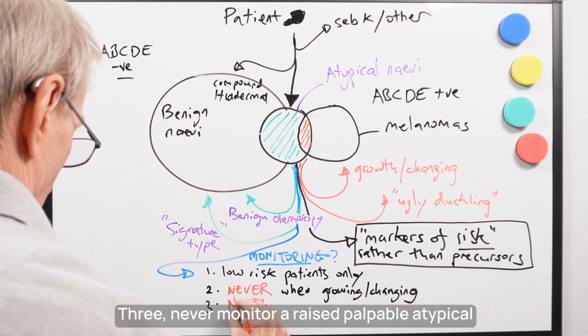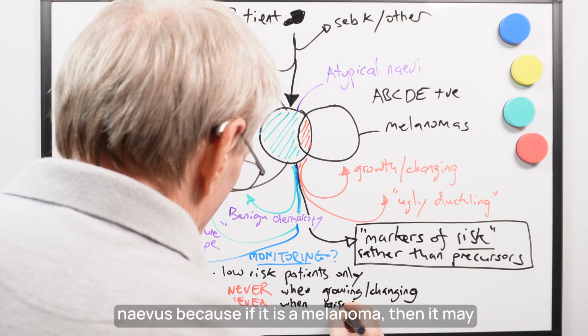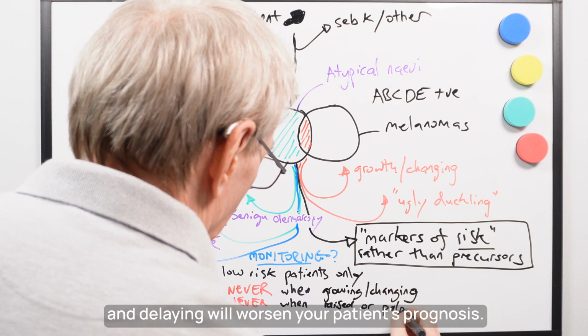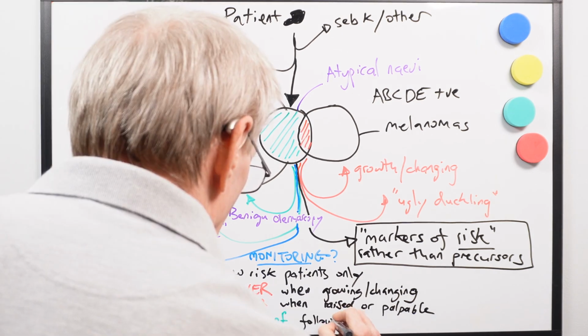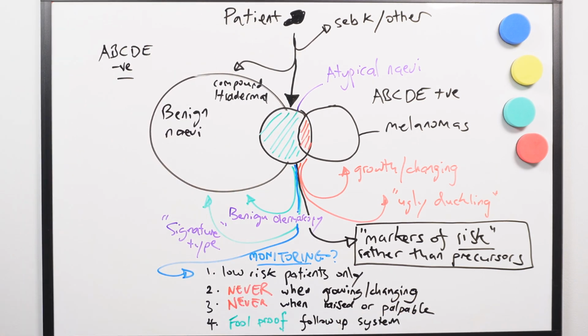3. Never monitor a raised, palpable atypical nevus, because if it is a melanoma, then it may already be undergoing a vertical growth phase, and delaying will worsen your patient's prognosis. Only monitor flat lesions. 4. Make sure you have a foolproof system of follow-up in place, usually initially after 3 months, but monitor as long as you need so you're happy it is stable and it's not growing.